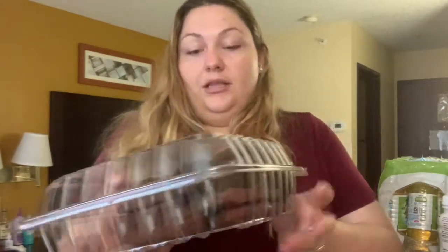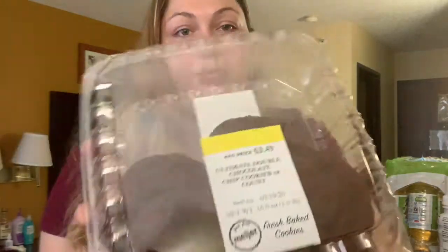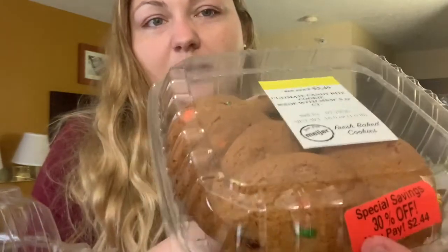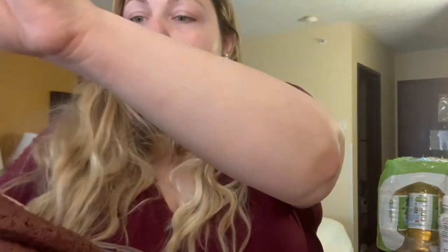Just wait a minute. They were 30% off, so we got Ultimate Double Chocolate Chip. That's those. And then these, they were the same price, $2.44, but they're M&M ones. They kind of look a little bit burnt, so hopefully they're still good. I don't know. You want one? My son wants one, so I'm gonna get ahead. Those are good and soft. I think these might be harder, but that'll be okay. Like, some hard ones, some chewy ones.